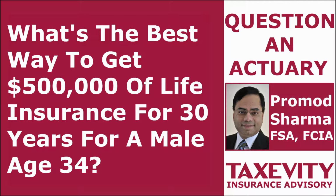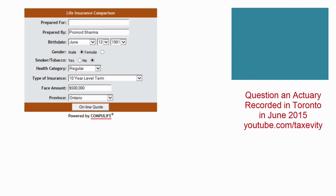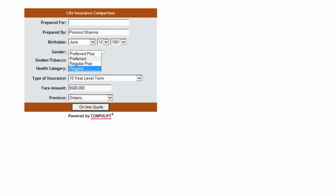A 34-year-old is looking for $500,000 of life insurance to match a mortgage which may last 30 years. Let's look at different ways to provide that protection. We've got the date of birth, male, non-smoker, regular health class. There are better health classes for people who are in even better condition. To be conservative, we'll use the regular class.